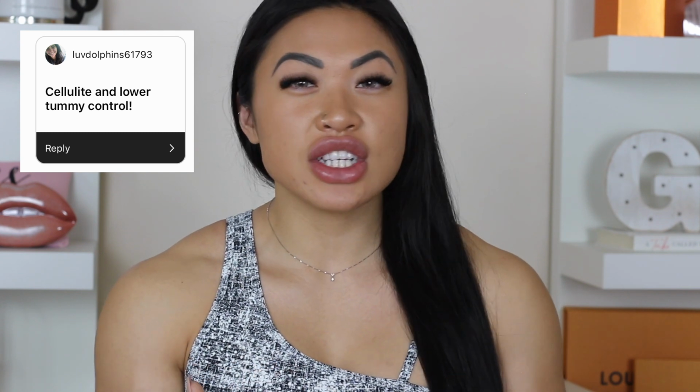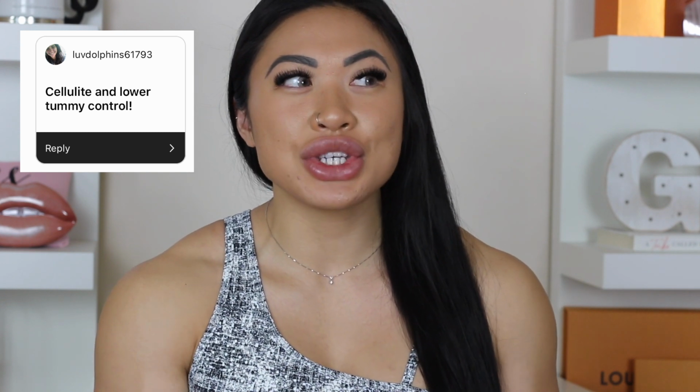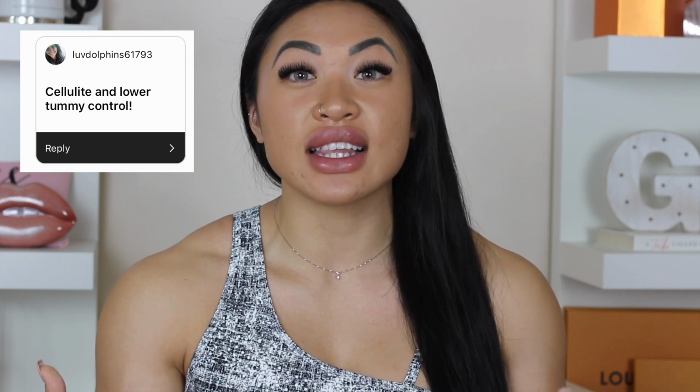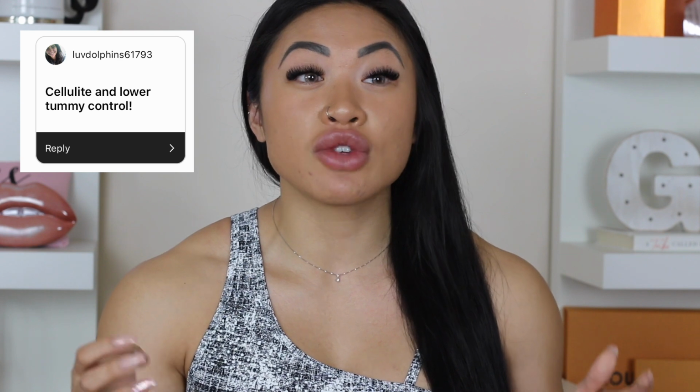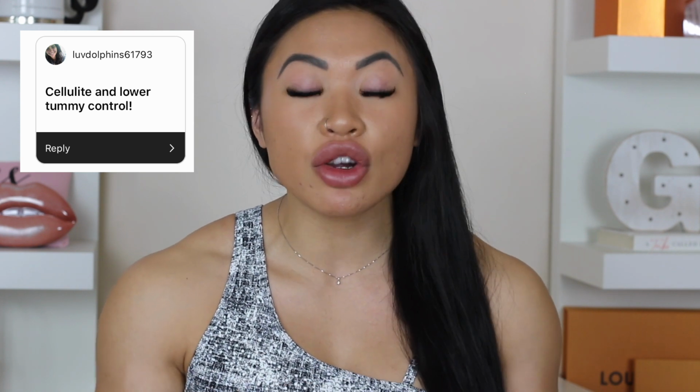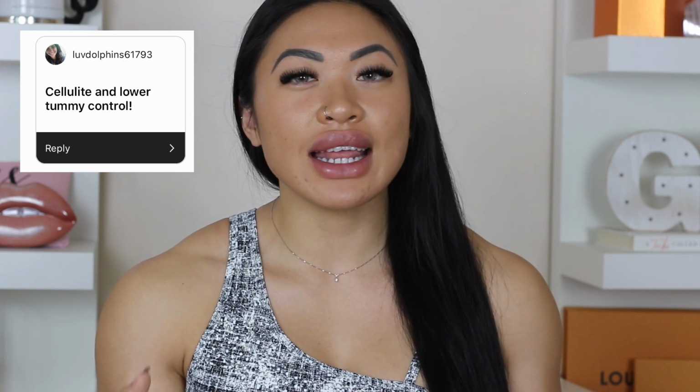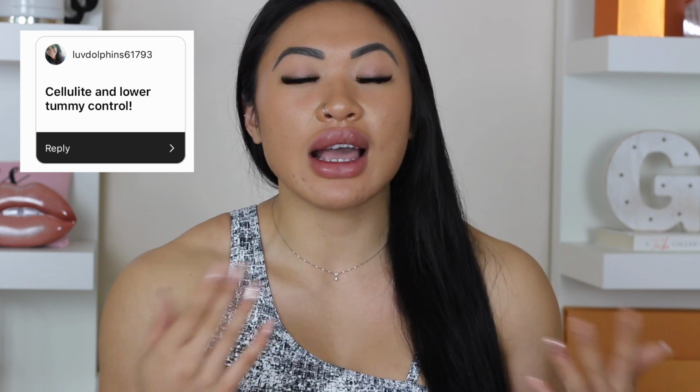As for the cellulite, I've addressed this before, but it all comes down to the colors that you get. Obviously, lighter colors will show things a little bit more. Your best bet would be to go for prints. So like the hustle print would be perfect, and that would definitely not show any sort of cellulite whatsoever. But in general, again, it really just depends on the color that you're wearing.